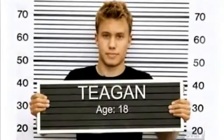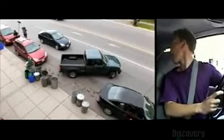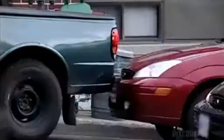Tegan is only 18. Which means he's too young to get insured on our rental vehicle. Andrew's truck. He's in Andrew's truck, too. Tegan failed parallel parking on his license test. It's like impossible to get in there. But he got his driver's license anyway.